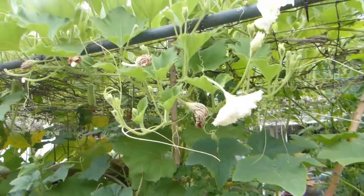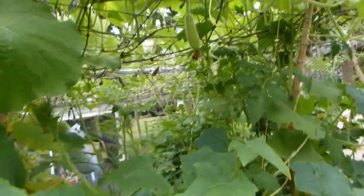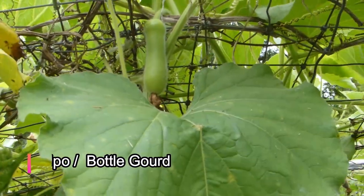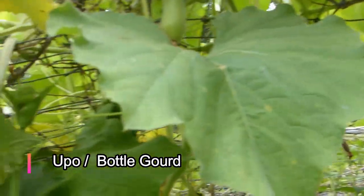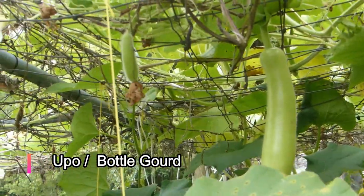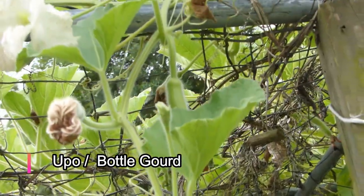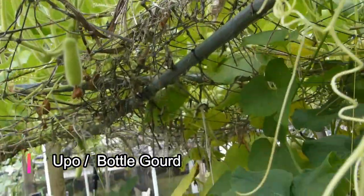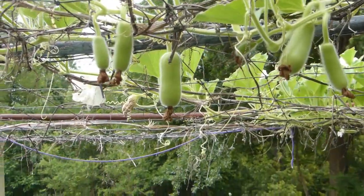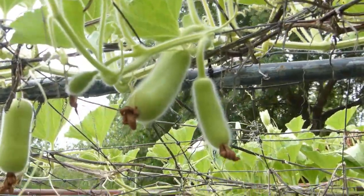And up there you can see my bottle gourd, all the way on top of the trellis. Now, let me bring you closer to get a good look at what's happening. Okay, baby bottle gourds there. There goes another baby. That one is going to be harvested sometime next week. More bottle gourd. As you can see, this is a very prolific bottle gourd plant I have this year. Look at them. It looks to me they have been pollinated, because as you can see from the size of it right there.